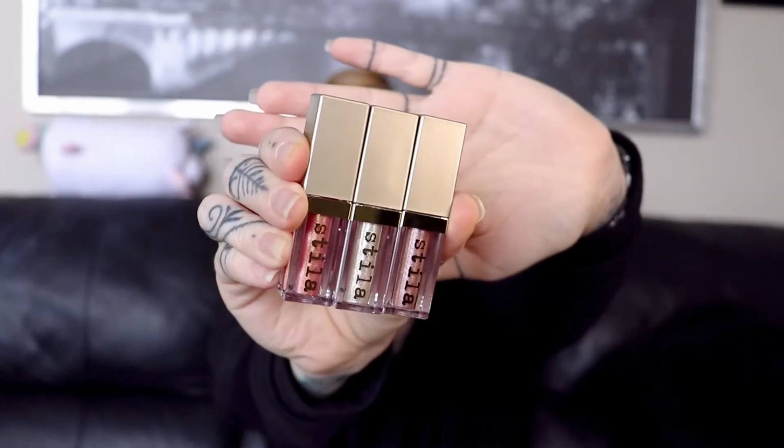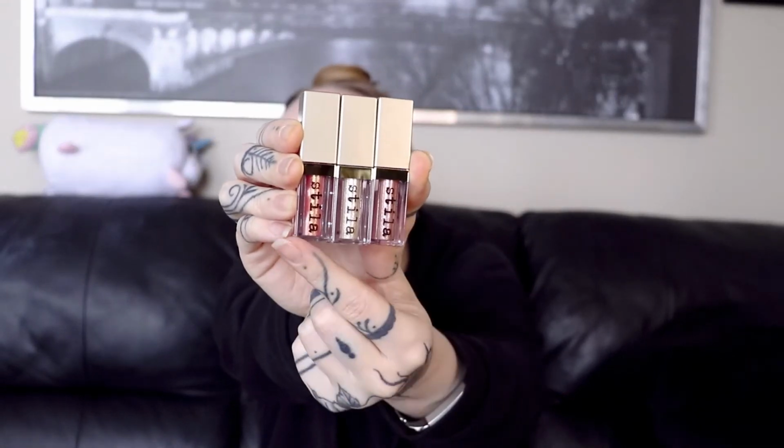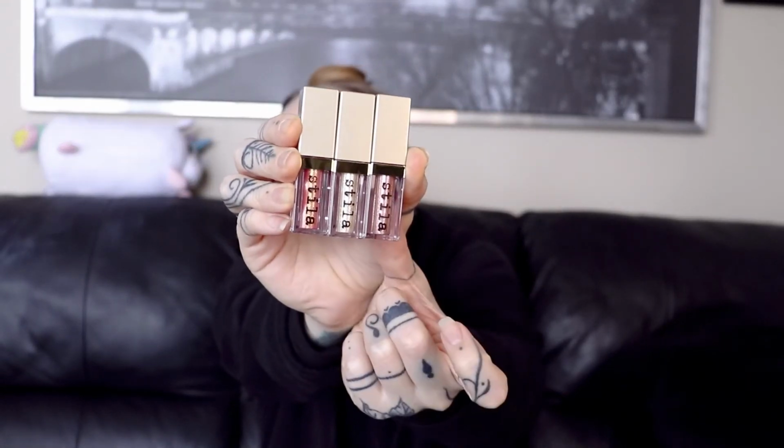I will read the names in 1 second. So we have Dollish, Stylish, and Embellish is the one over here. So Dollish, Stylish, and Embellish.